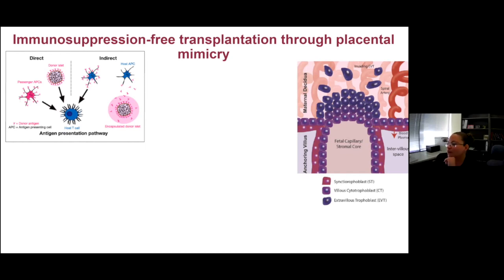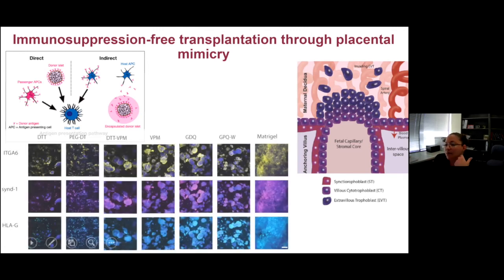And so a big focus, at least 50% of my lab, is on ways that we can use this model system and some of the mechanisms that the placenta uses to avoid rejection from the maternal immune system. In the initial steps in this direction, we've got a great collaborator in trophoblast biology, Mana Paris.